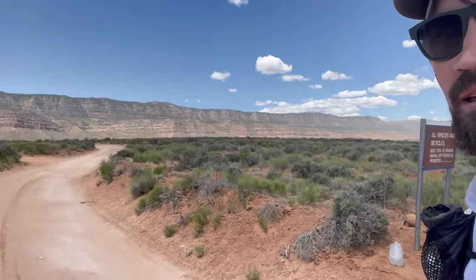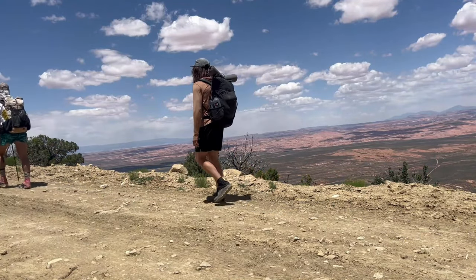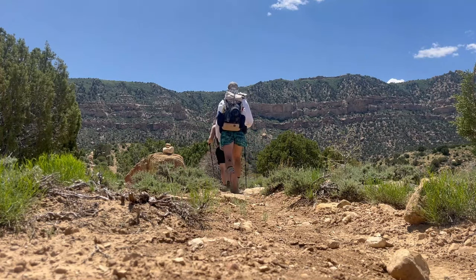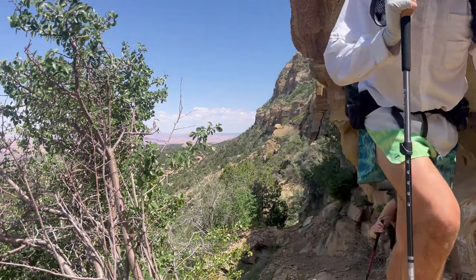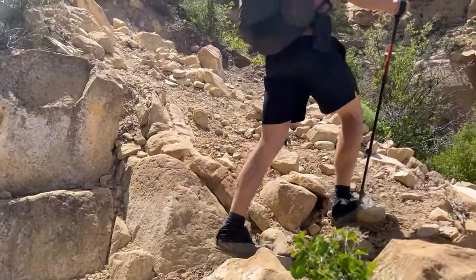And now we are back on the Hayduke, so gonna hike up to that plateau up there and really try to enjoy the next few days and see what it has in store for us. So I just finished the climb up to 50 mile mountain, 50 mile plateau, whatever they call it, and it was super fun.